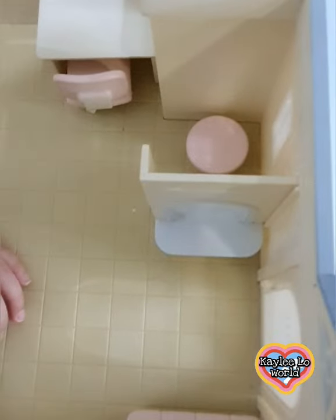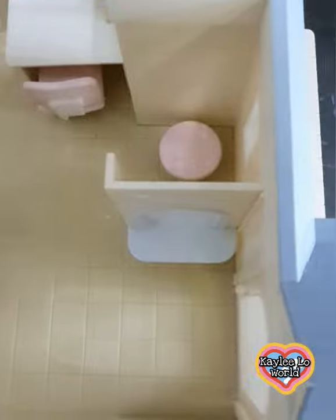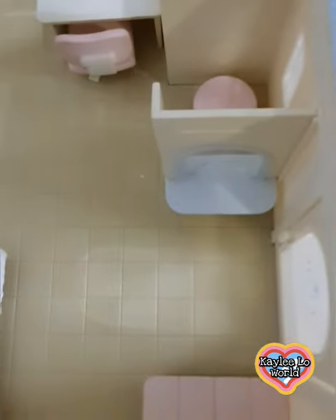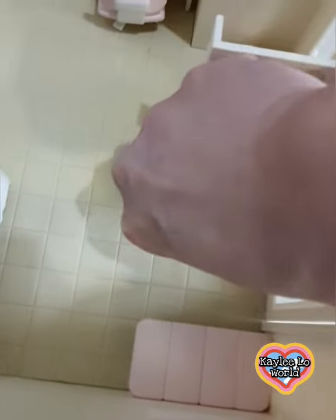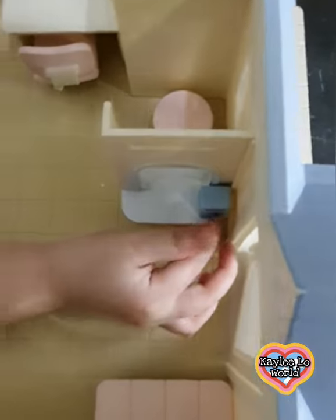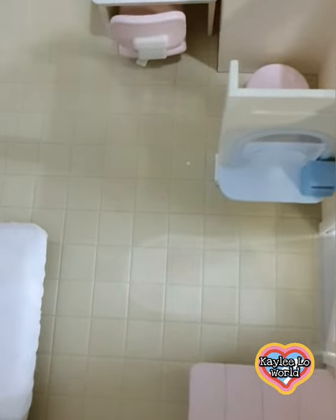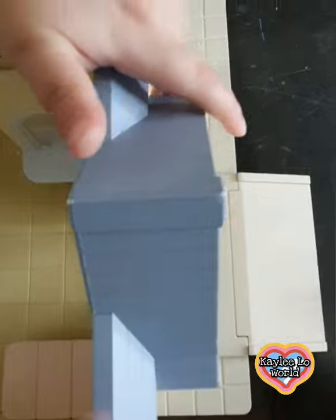For the reception. Yeah. We're sitting here. First, it is here. Okay. This is a mailbox. Gonna put it here in the reception desk. A card for a mail.